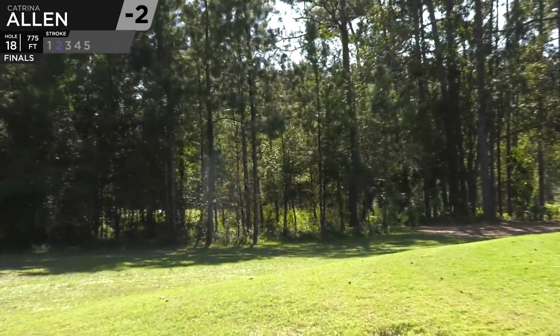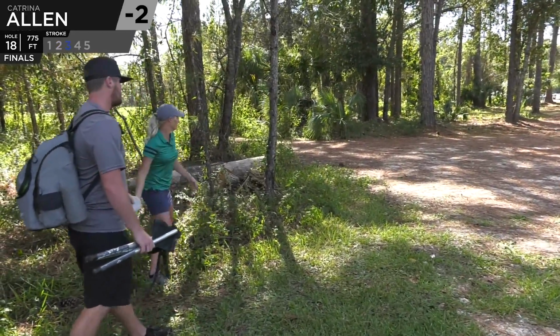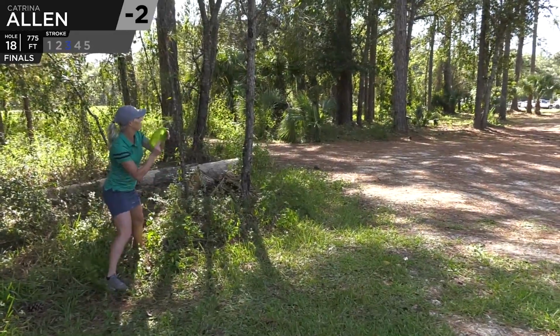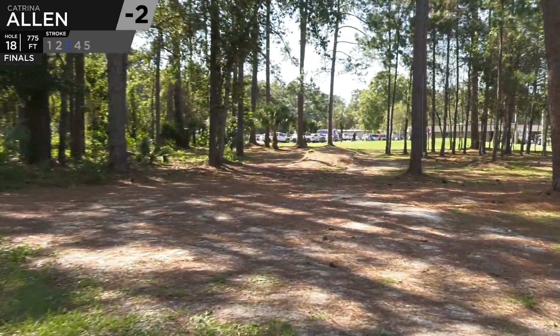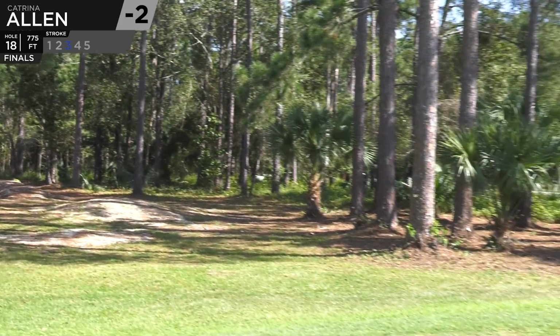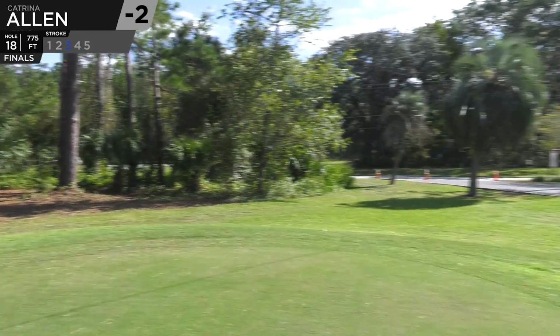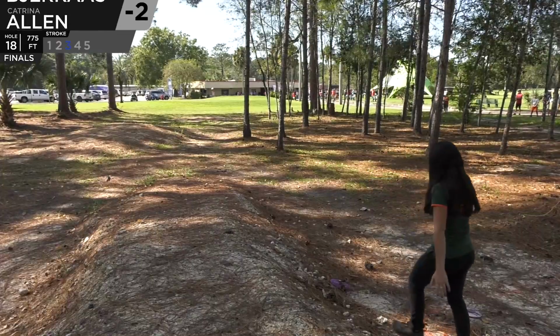Kat, she's thrown a sidearm out of the woods, which means that she didn't have much because she doesn't throw sidearm very often. And left herself another sidearm. Looks like she's throwing a D1 here. Turns it over nicely and gets out to the fairway for her third shot.